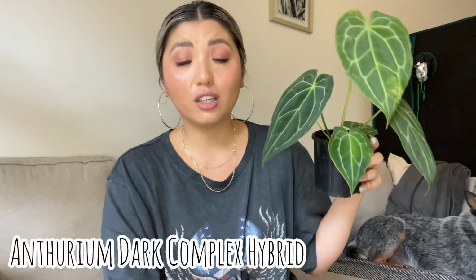But this is the last baby I got from Foliage Freak. Such a weird looking thing, but I love it. All right, and now we are on to the last plant I've gotten in the past few weeks, and this was a present from me to me because I really wanted it, so I got it. And it is this absolutely beautiful Anthurium called an Anthurium Dark Complex.